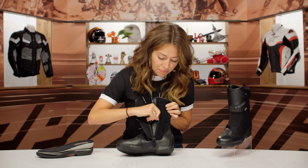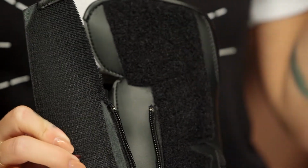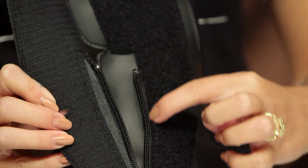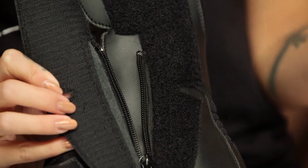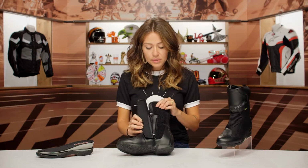So if you're familiar with motorcycle boots in general, ones that have zippers, sometimes it's really tough to open and close them and get in. I mean, motorcycle boots are already hard to break in a lot of the time in general. Having this little bit of elastic, it's a small detail, but it's something that's going to make it a lot easier to get the boots on and off.